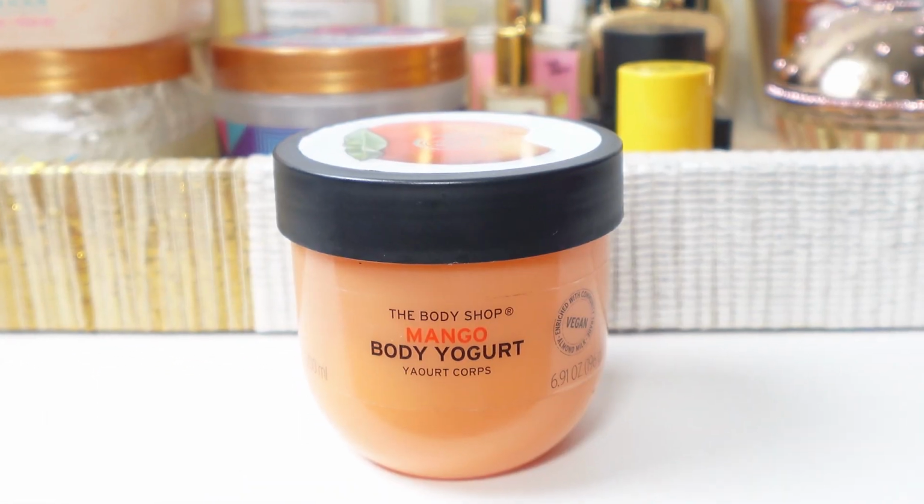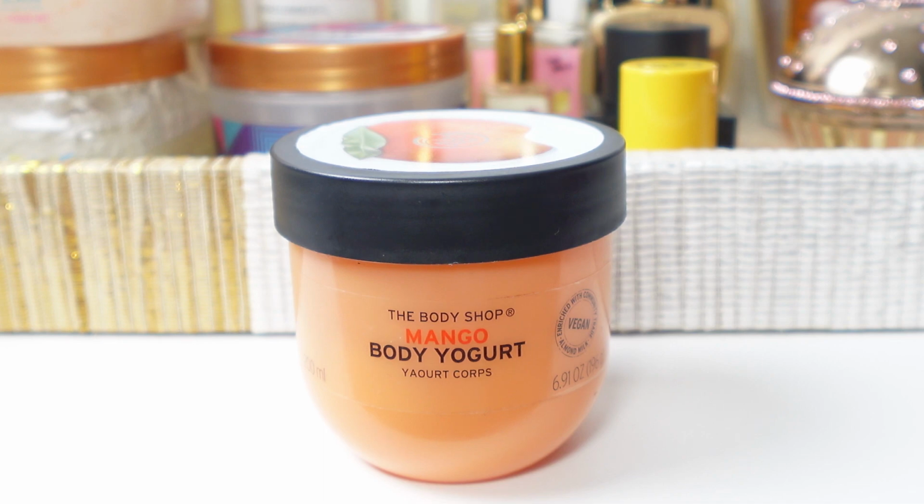Okay, lotions, creams, that type of thing. This is your mango body yogurt by The Body Shop. I'm not sure if The Body Shop has been discontinued or is being discontinued, but I do know that I have maybe that one and another backup that I need to go ahead and use up. It's vegan friendly. It's not the thickest consistency. Again, it's a body yogurt, so the moisture content on this one isn't the greatest, but the scent is delightful.